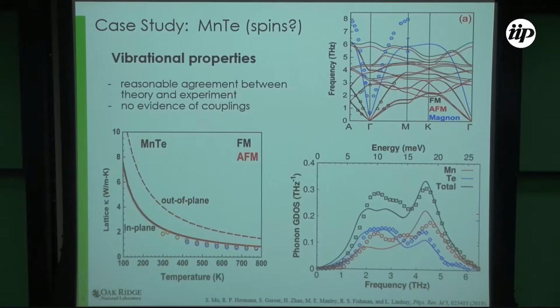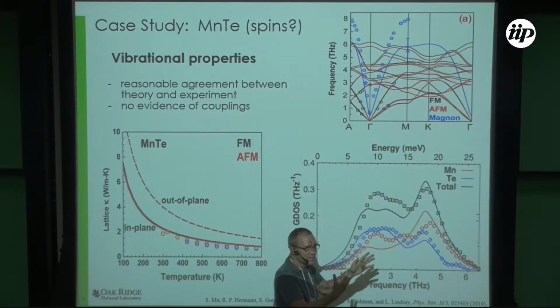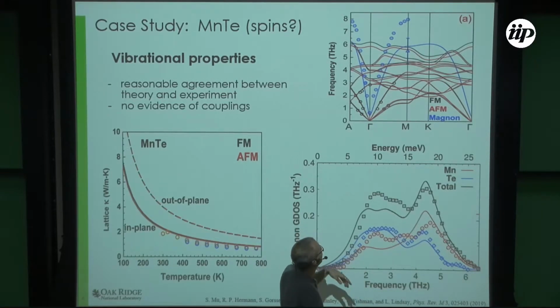But again, I was interested in the vibrational properties and thermal transport. So we looked at this system and tried to guess certain things. For one, it's an antiferromagnetic semiconductor below the Néel transition temperature, and then it goes paramagnetic above the Néel temperature. The thought is that if you look at the ferromagnetic state and the antiferromagnetic state and calculate the phonons for those two different states, if they're the same, then they're probably not interacting with the spins very much, right? They're not affected by it. And that's what we saw.